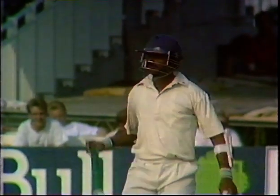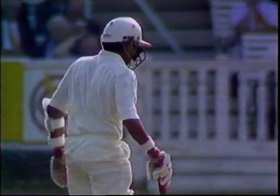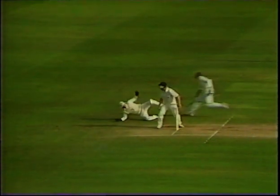That was very good thinking from De Freitas. He had to hit the stumps to have a chance, and he had Lawrence backing up, so he gave it everything. And rightly so. And I think this could have been very, very close indeed. De Freitas picks, throws, and if he'd hit, I think that might have been out.